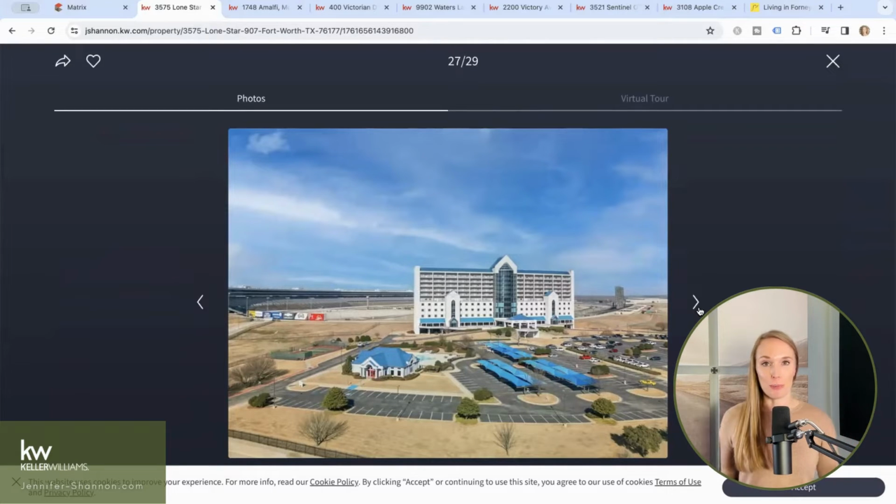And so now I'm going to jump over to interesting home number 2. And this is a great buy in the burbs. Dallas Fort Worth has tons of suburbs, north, south, east, west. We have them everywhere, as you can imagine.